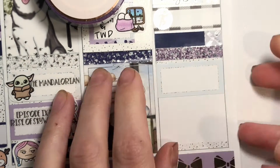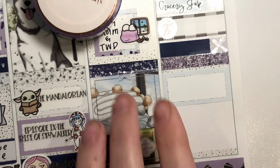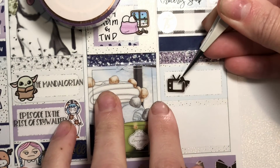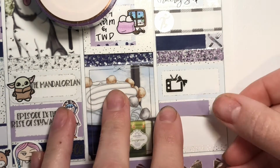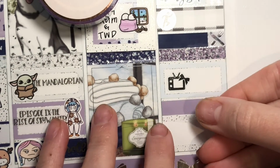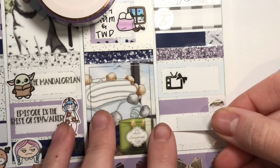Next, with that third box, I am marking that we binged The Walking Dead, and I'm using a SadiesStickers bow icon TV for that. And then I went home at around like 6 or 7 o'clock. It's more like 7 something. And that car icon is from the Wiggle.